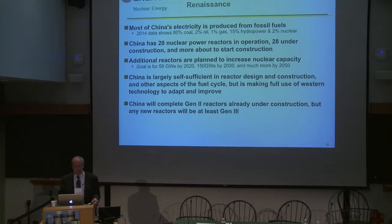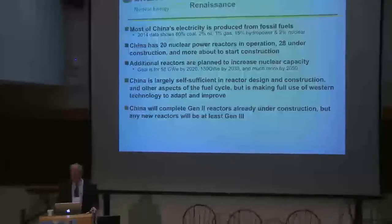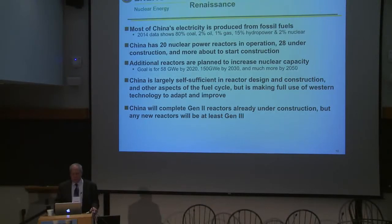I've been to a couple of their sites, 20 in operation, 28 under construction, and I've been to some of the construction sites. More about ready to start construction. Ambitious goals in the next 6 years, put 58 gigawatts on the grid there, 150 by 2030, and much more by 2050. China has made the decision to become self-sufficient in reactor design, but they're leaning heavily on Western technology to adapt it and improve it.